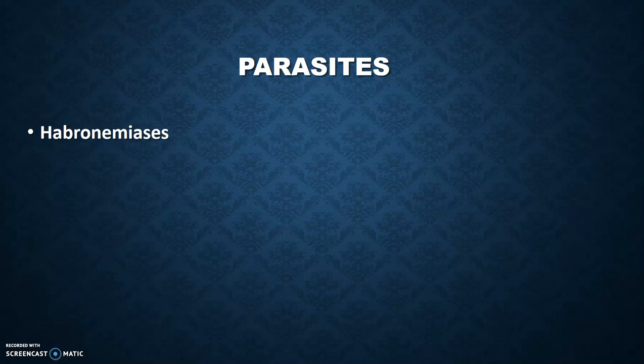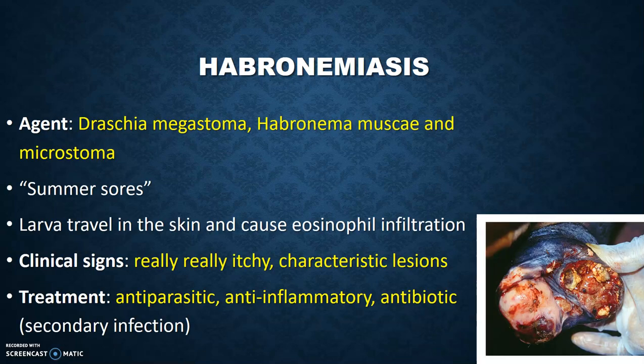Parasites. So one we want to talk about is habronemiasis. This is caused by either Habronema megastoma or Habronema muscae and Draschia megastoma. This causes an issue that we also call summer sores.